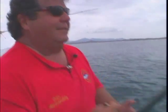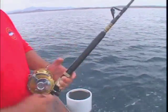We got a bunch of Dorado around the boat. Randy just had a nice one. We got another bigger one coming up on the baits. I'm trying to see what size these guys are. I got one here.